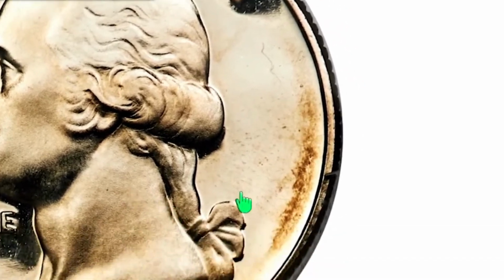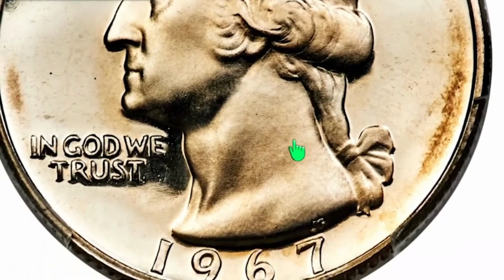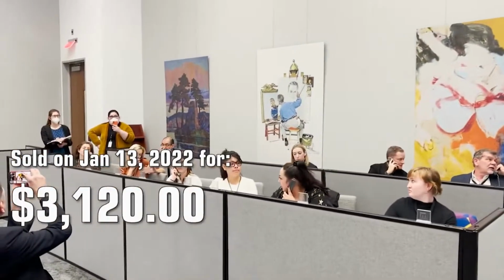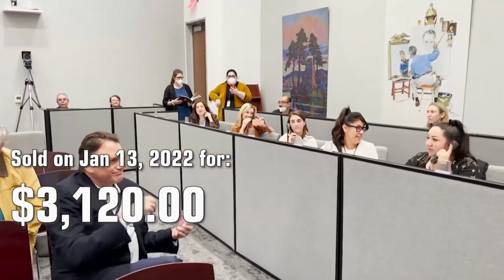Sharp, softly frosted devices complement glimmering mirrored fields, and the preservation is incredible. This brilliant specimen went under hammer for $3,120 on January 13, 2022.